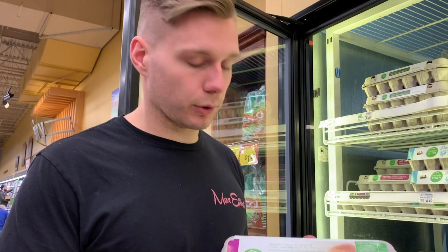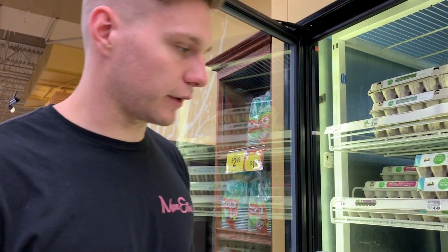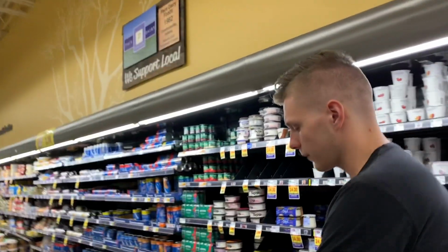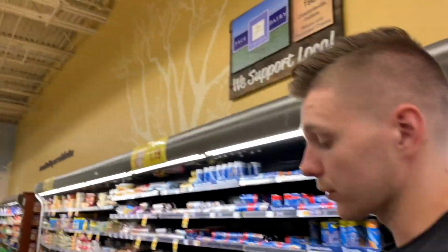So kind of depends what you want for you. We get the omega-3 eggs because we want those brain supporting compounds. But I think pasture raised would also not be a poor decision. So the yogurt we get is Oikos 000 Greek yogurt.